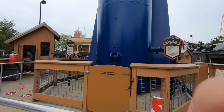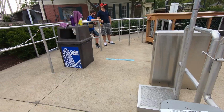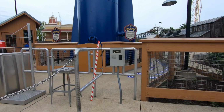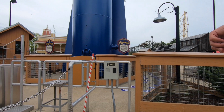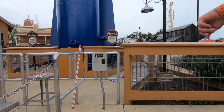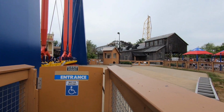Alright, well, Skyhawks just went down for cleaning. And we're at the front of the line. We've been sitting here for about 20 minutes just for them to clean the ride. To clean. Really? There we go. Good job, workers.